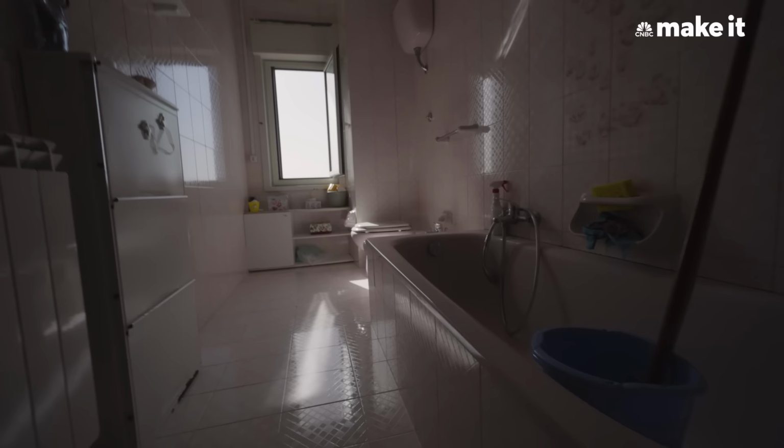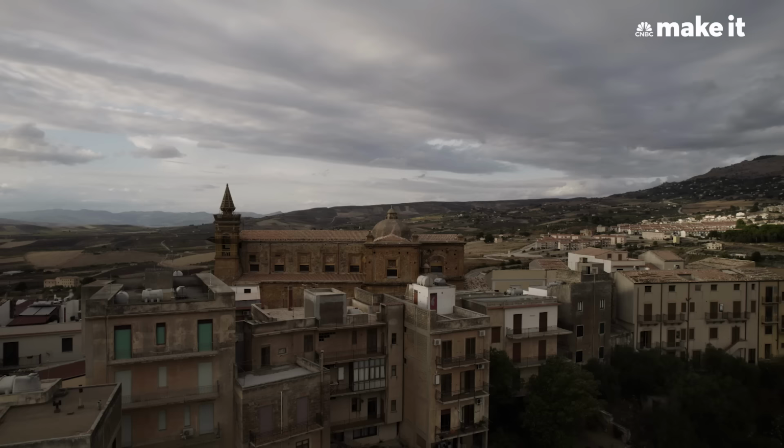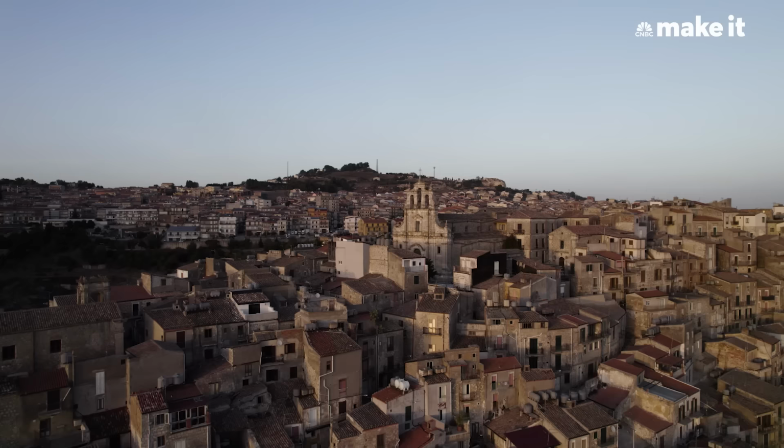Environmental-wise, I think using those buildings is a much better concept than having to develop something new. A lot of people refer to this as a revival of this town, and I like to think of it more as a renaissance.